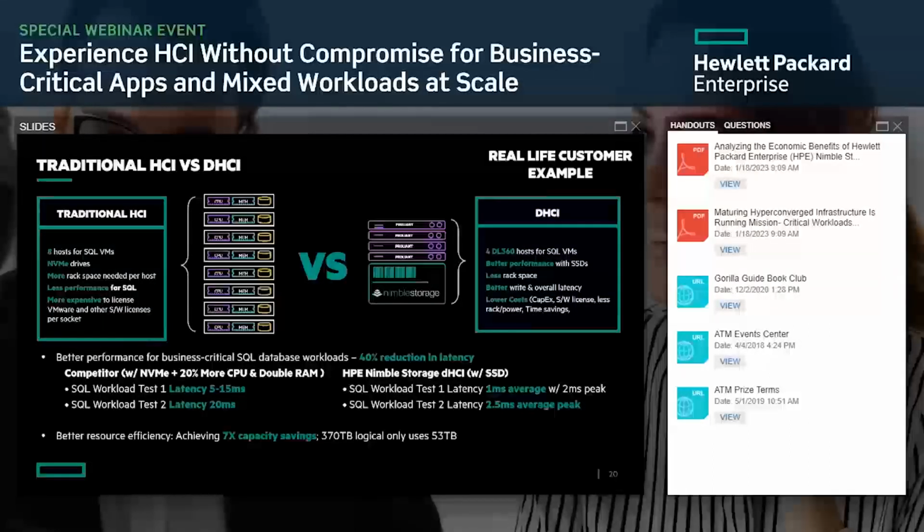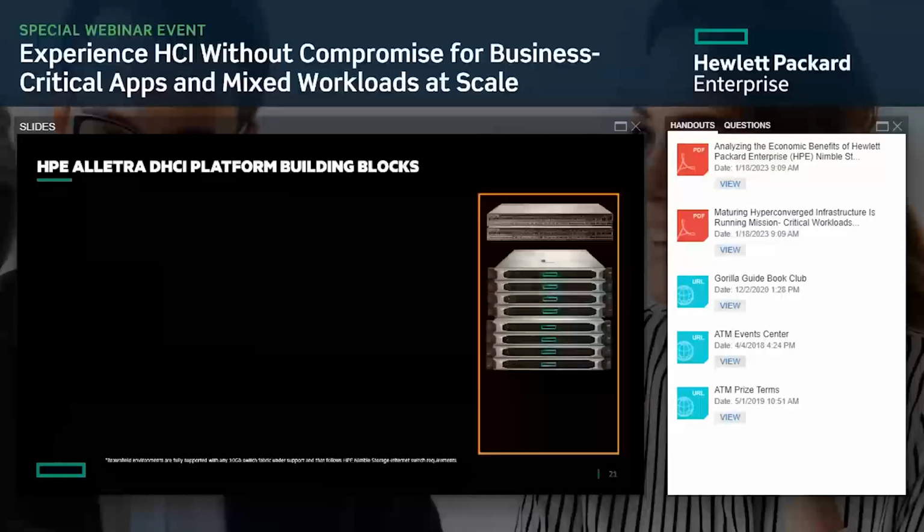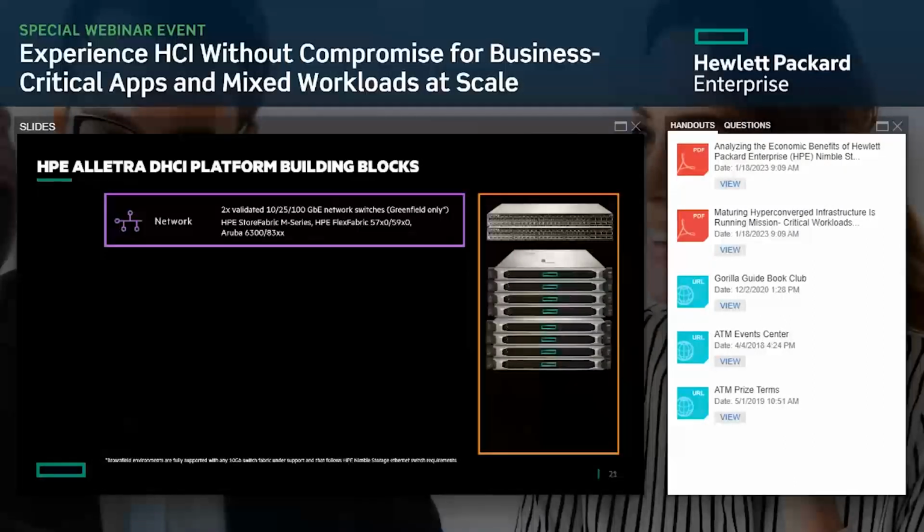These are a lot of the benefits that they are getting, and they are very similar to the example that I just shared. So I wanted to show a little bit of the hardware, what it actually looks like and what flexibility customers have when they build dHCI solutions, right?